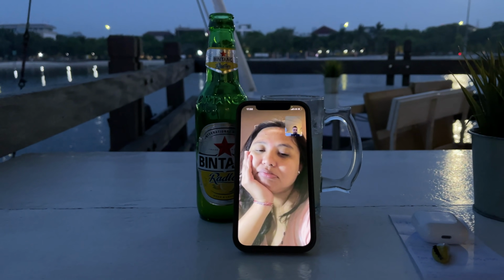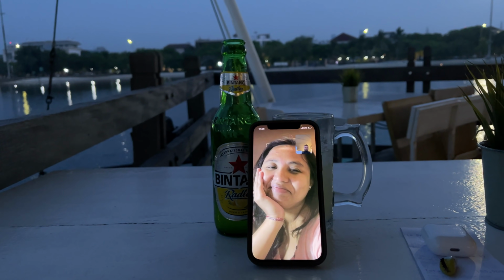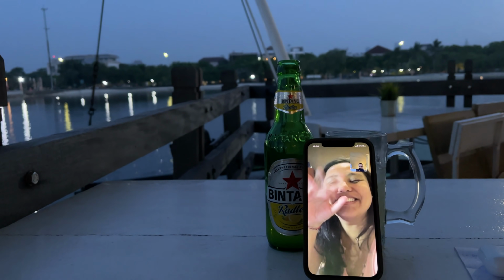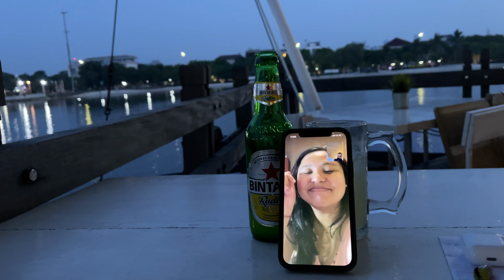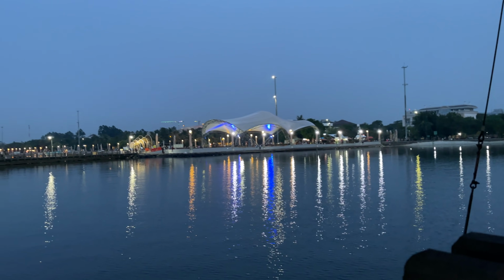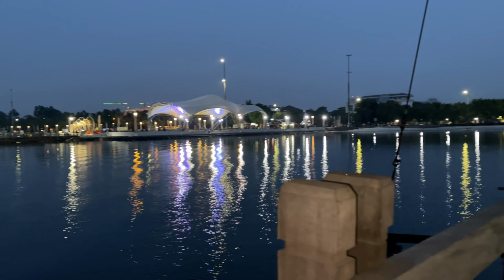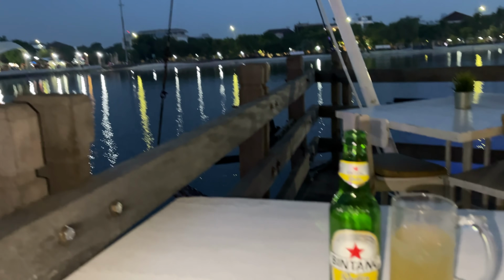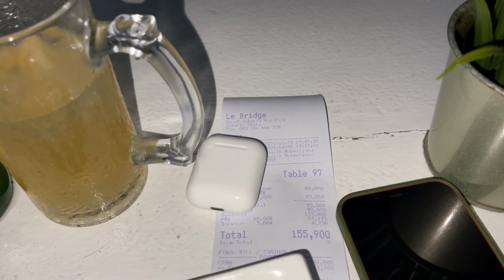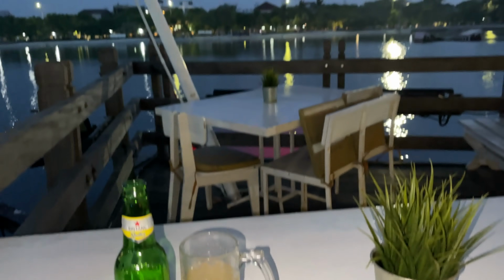So having a Radler, they even have it, and Sayang, all the screen. Honey, you cannot hear her, but yeah, that's how it looks. It's going to be dark already. Well, it's actually pretty nice. This is a little bit like city life. My fish and chips arrived. Here is the price if you're interested, how much it costs here in Jakarta.